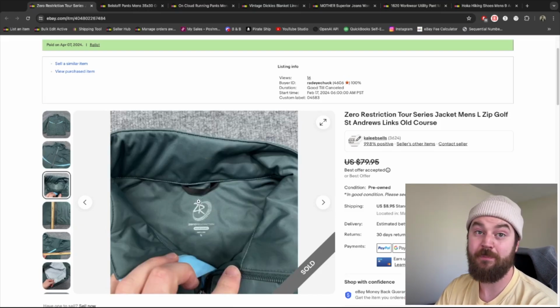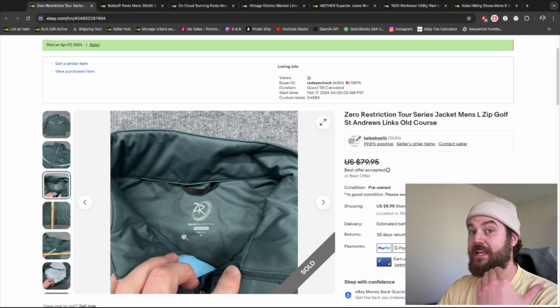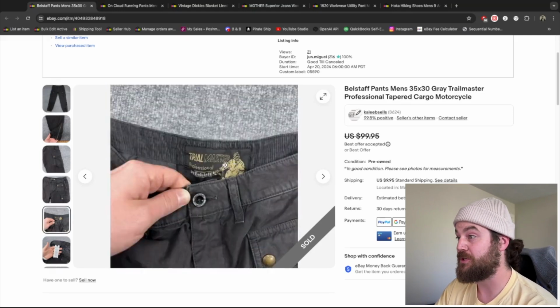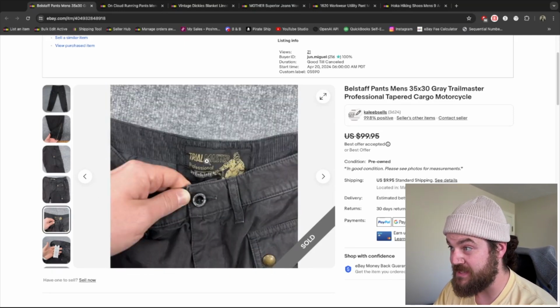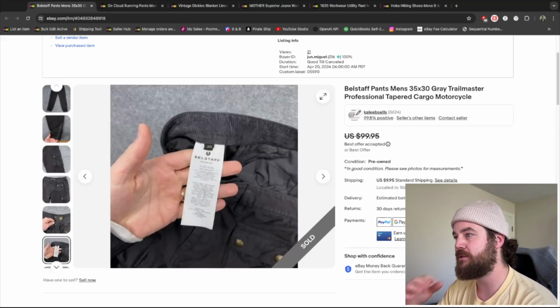This is still a good pickup at $6 even without the embroidery, but the embroidery is what made it a really excellent item. These Belstaff pants sold in a day for $75 plus shipping. This was the tag. It said Trailmaster Professional by Belstaff. I believe this to be like motorcycle riding apparel.